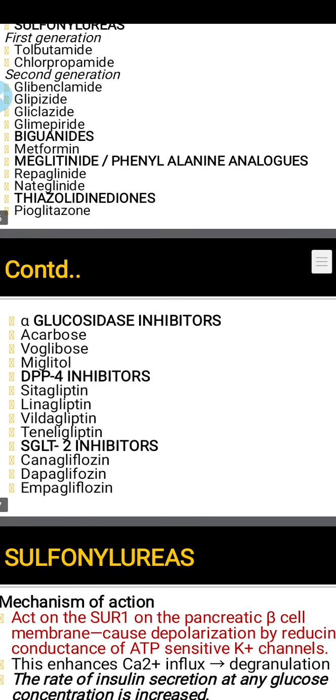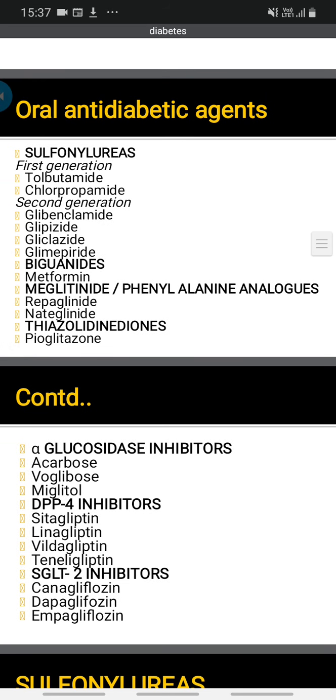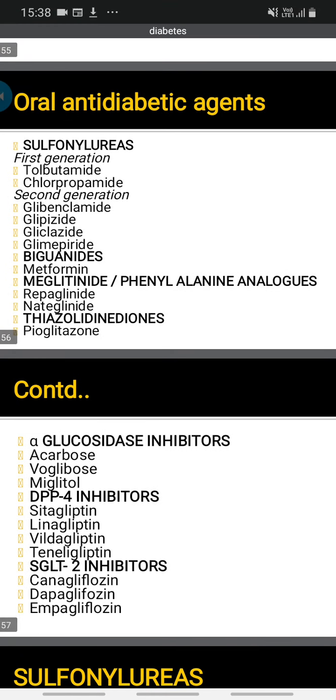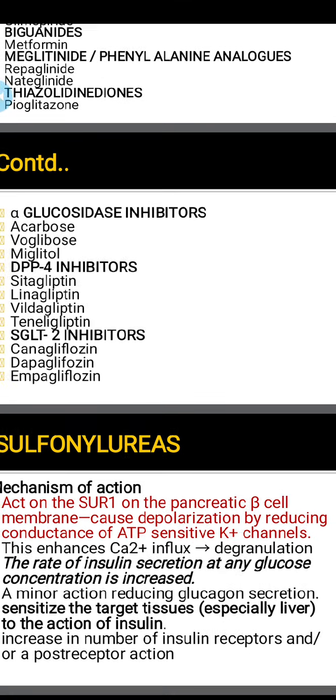So these are the 7 major groups of oral antidiabetic drugs. We have discussed insulin, that is injectable, and the oral, sulfonylurea, first generation, second generation. Remember the second generation mainly, glimepiride and gliclazide are more commonly used. Metformin, next repaglinide, nateglinide, the meglitinide analogs. Next, thiazolidinediones is pioglitazone, alpha glucosidase inhibitors like acarbose, voglibose, DPP4 inhibitors like sitagliptin, vildagliptin, and the latest addition is SGLT2 inhibitors like canagliflozin, dapagliflozin, empagliflozin. So one by one we shall discuss each drug.